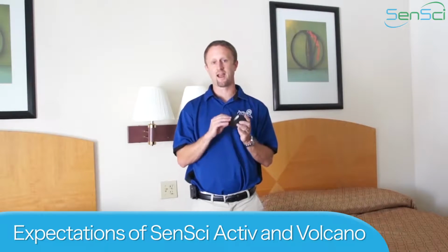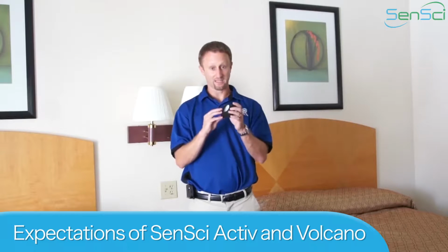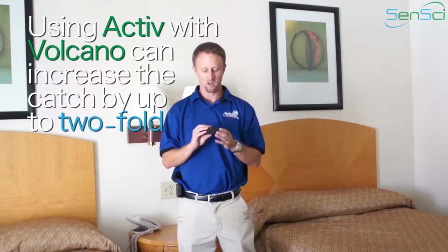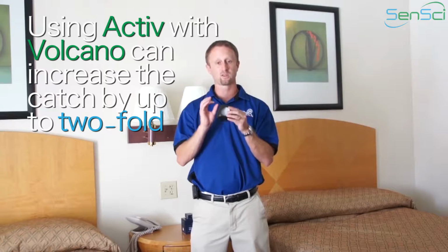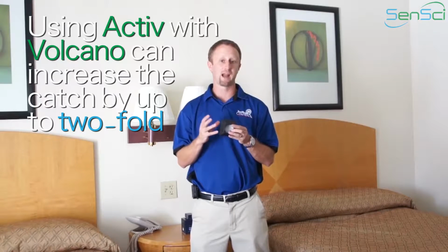So let's talk about the expectations when using SenSci Activ bedbug lure, either in SenSci Volcano bedbug detector or another device. When we look at our research to date, we have found that the lure will increase how many bugs a monitor collects over time by up to twofold or more. So when we put the lure in a device, we may capture 50 bed bugs without the lure, but with the lure we may capture 70, 80, 100.